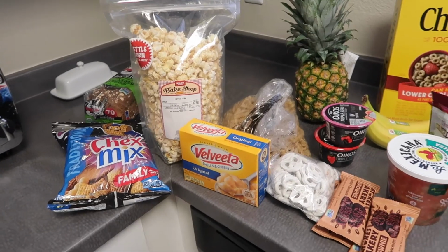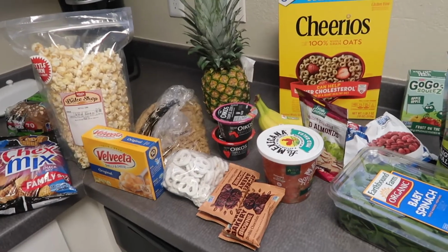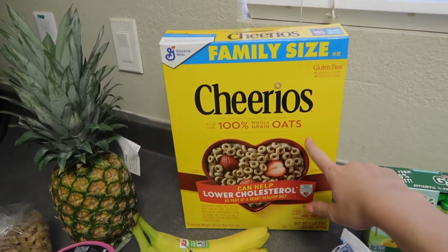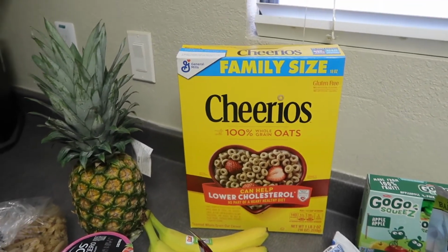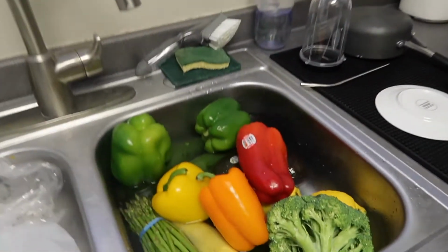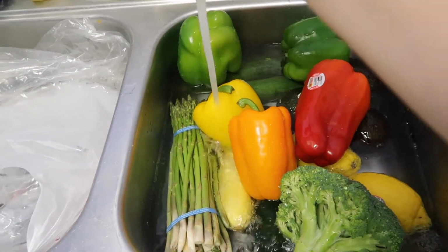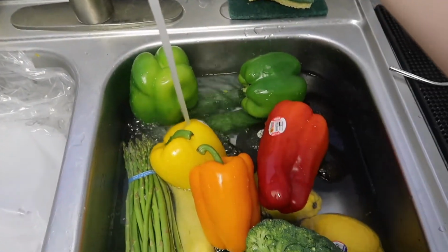Okay, so I thought I would just go through and show you every single thing that I got, a little panorama. Those Cheerios are what I was using to put my camera on, but like I said, this is one of my favorite cereals to use that's actually a little bit on the healthier side. It doesn't have the honey nut, so it also reduces the amount of sugar that's in it. And then over here, we are soaking the vegetables. I have to put the water on a little bit more, but I'm just gonna let these soak for a little bit and then I'll start cooking. So I'll get back to you guys in a little bit.